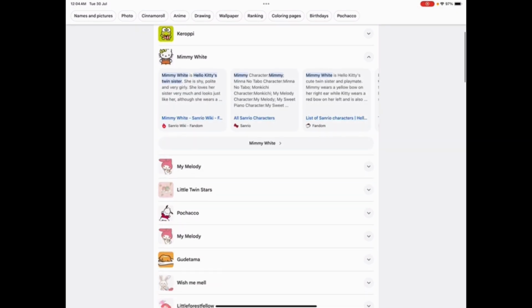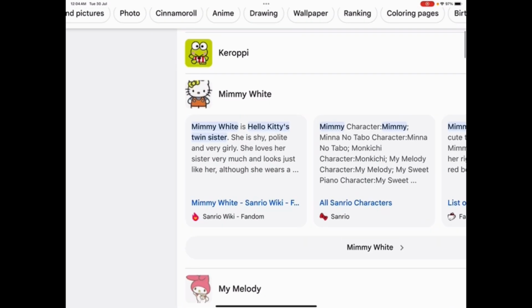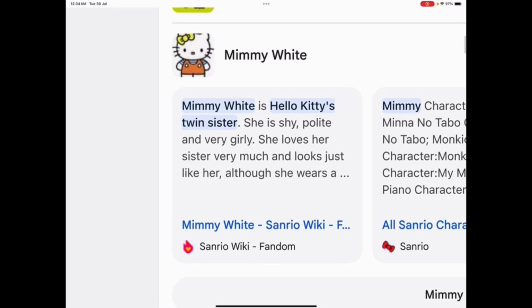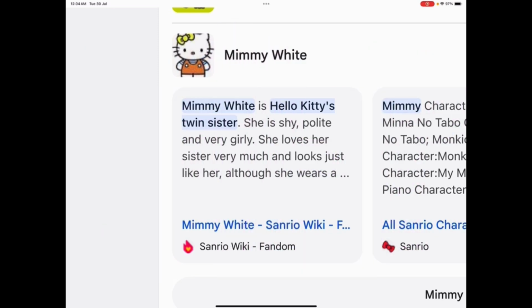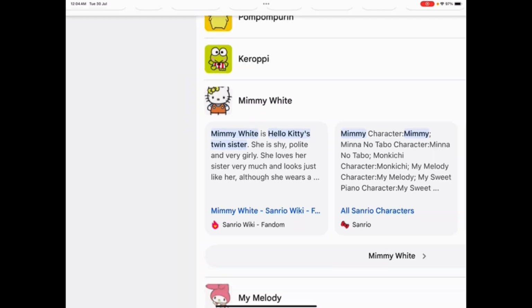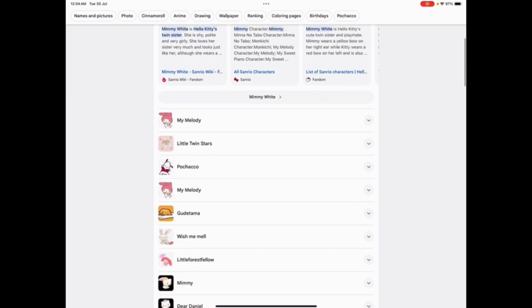Mimi White. Mimi White is Hello Kitty's twin sister? What? Hello Kitty has a twin sister? If you guys know it right now, write in the comments. She's shy, polite, and very girly. She loves her sister very much and looks just like her. Also, she wears something.